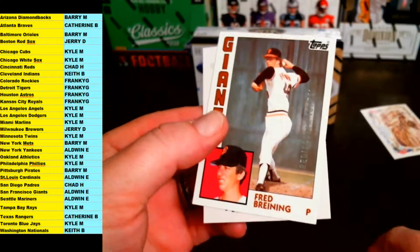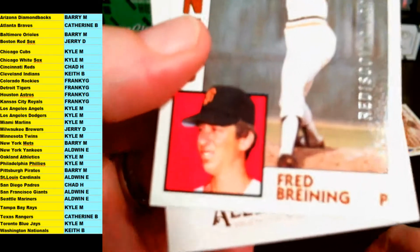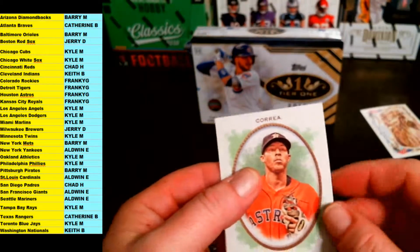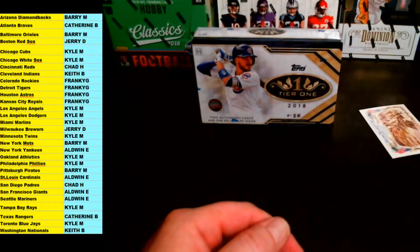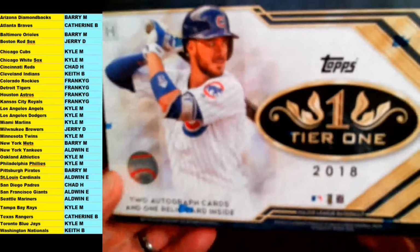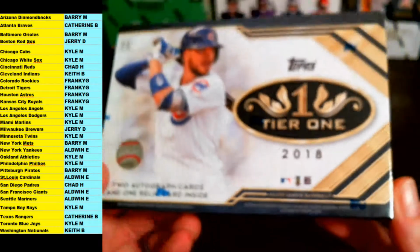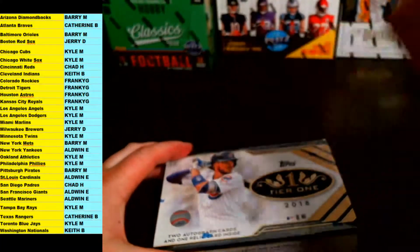Another buyback here. Fred Breining. Rediscover Topps. Good old Fred. San Francisco Giants from the '84 Topps. And Carlos Correa. So, I get nothing too spectacular there. All right, let's get into the Tier 1 baseball. Thanks again, everybody, for getting in on this. Here we go. Two autos, one relic. Good luck, guys.